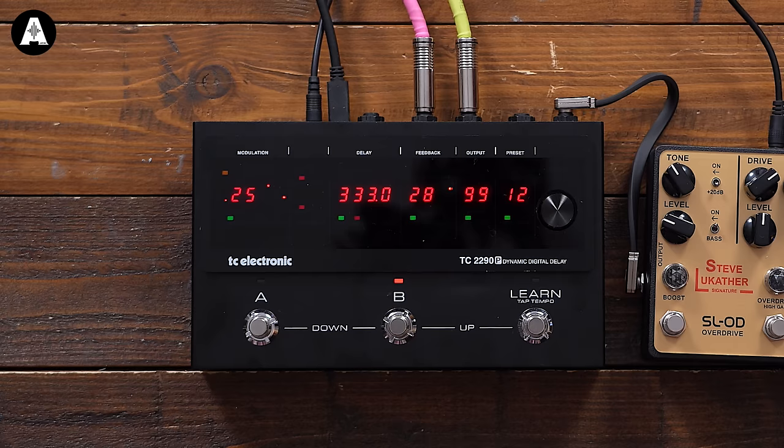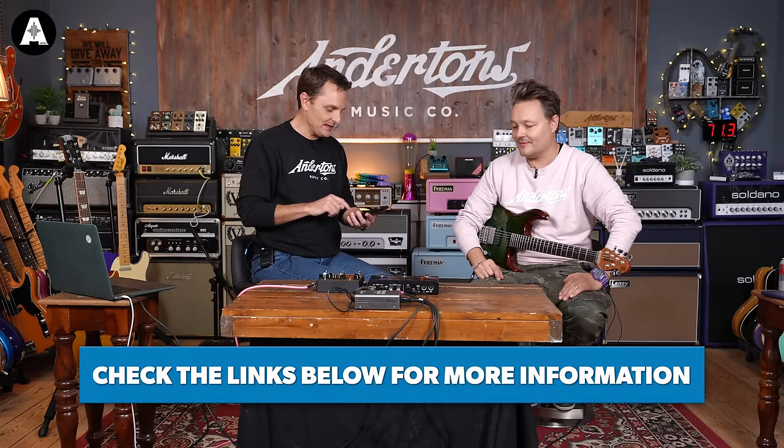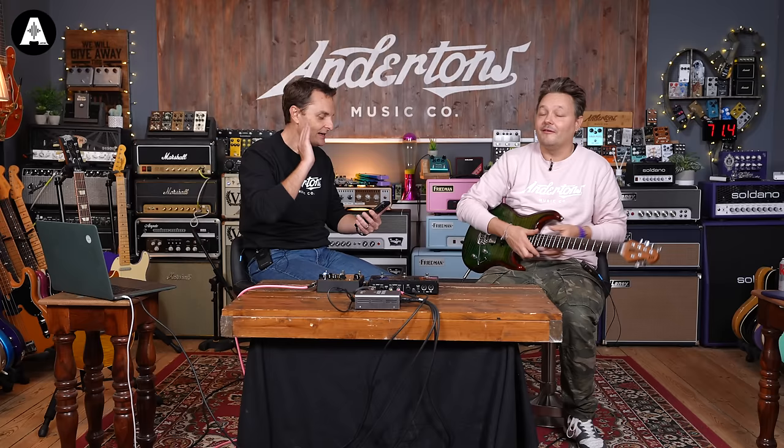Today we are looking at the new, old, reinvented, original, classic TC Electronic 2290P. I need to read you a little bit of credit to Jamie Humphreys at Guitar Interactive magazine, from an article he wrote about five years ago when TC launched the original plug-in version of it.